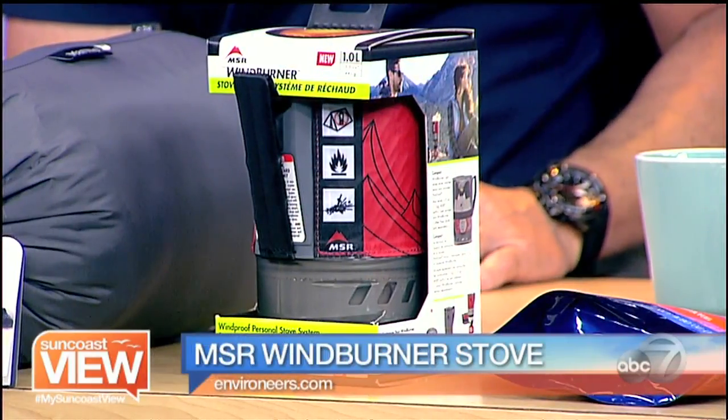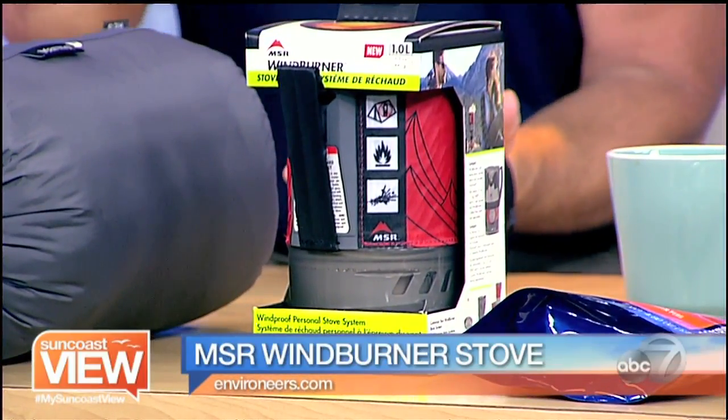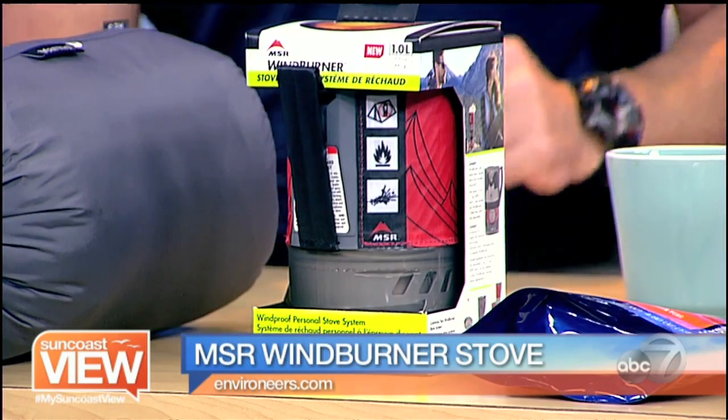All right, and we need to eat. So the first part of eating is with a wood burner, with a micro or MSR stove. And what this thing does, it keeps the wind out. It's a gas stove that keeps the wind out of the stove, and it allows you to heat water up for this type of food in about 2 minutes.